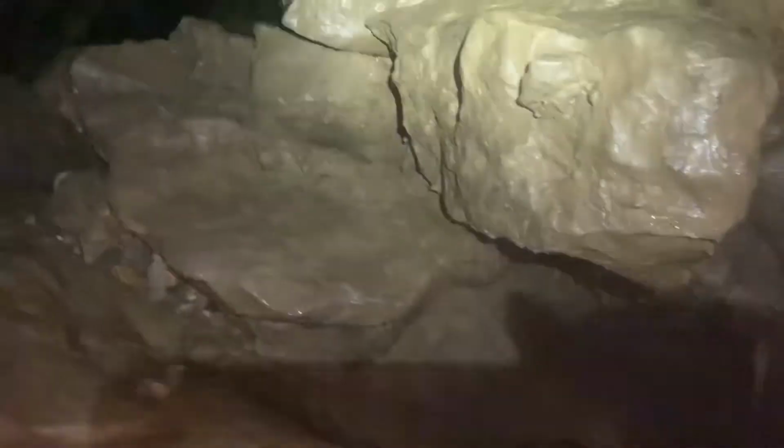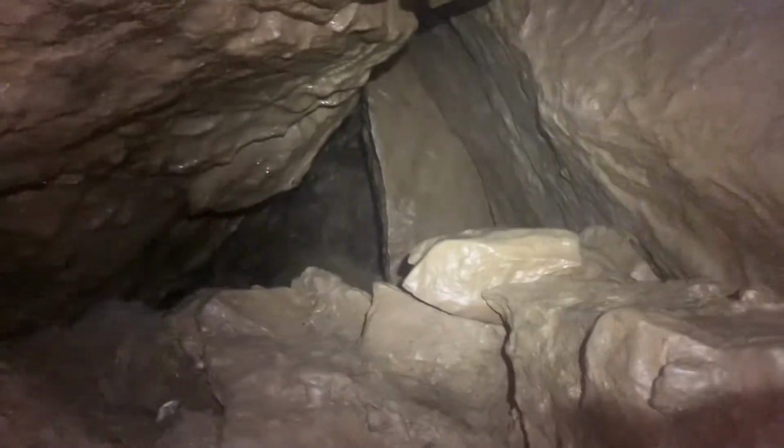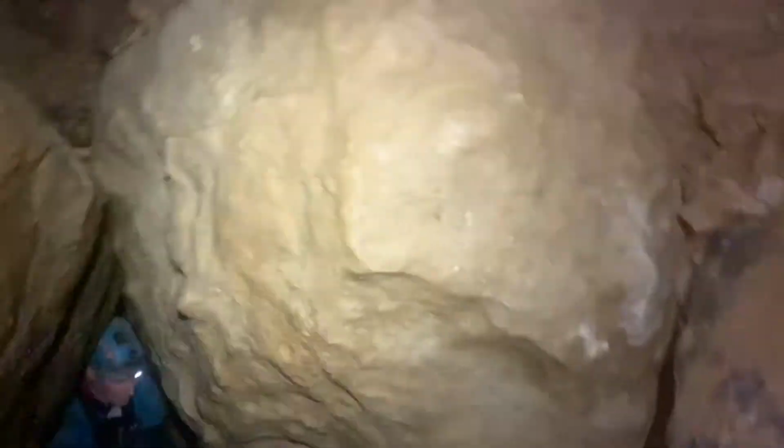Right, in the boulders. Oh, we've come through that route. Camera doesn't catch it, does it? I said that on the last video. There's big boulders, there's more boulders, there's some just hanging there, don't know what by. Try and get down.